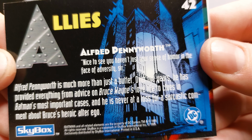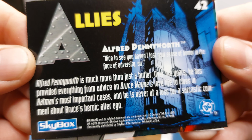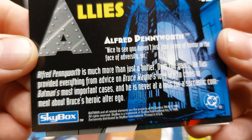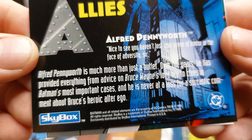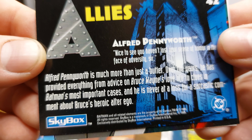Nice to see you haven't lost your sense of humor in the face of adversity, sir. Alfred Pennyworth is much more than just a butler. Over the years, he has provided everything from advice on Bruce Wayne's love life to clues in Batman's most important cases, and he's never at a loss for a sarcastic comment about Bruce's heroic alter ego.